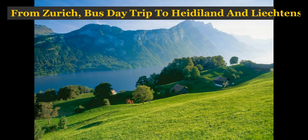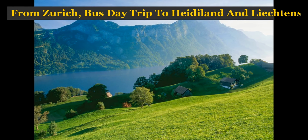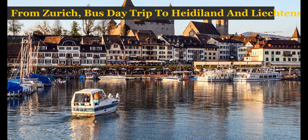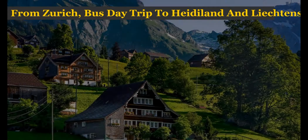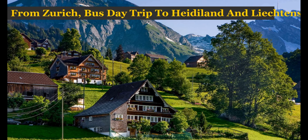Embark on a captivating bus day trip from Zurich, where visitors can immerse themselves in the enchanting alpine world of Heidiland. Departure begins near the centrally located Zurich HB train station, offering easy access via pickup service upon arrival. Board a spacious coach equipped with modern amenities, ensuring comfort during the journey.